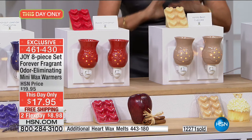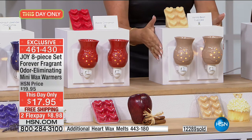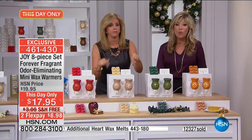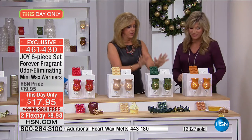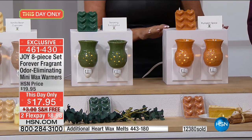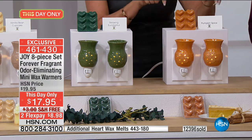Vanilla bean cupcake, unbelievable. 100 left in vanilla bean. Is that all? Oh my gosh. So I think if you're on the phone, order it. Wow, 100 left. I know that sold out, the relaxing eucalyptus. Do we have any more of the pumpkin spice? A few left of the pumpkin spice. Number one scent.